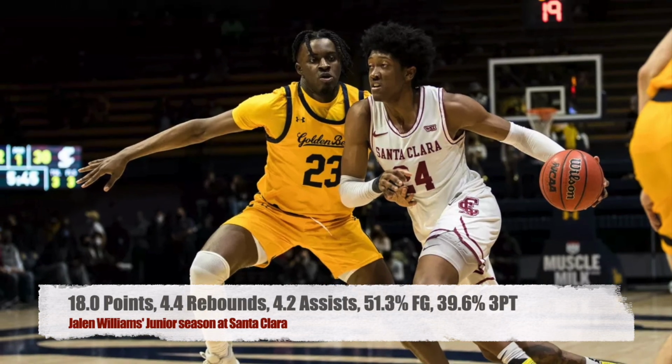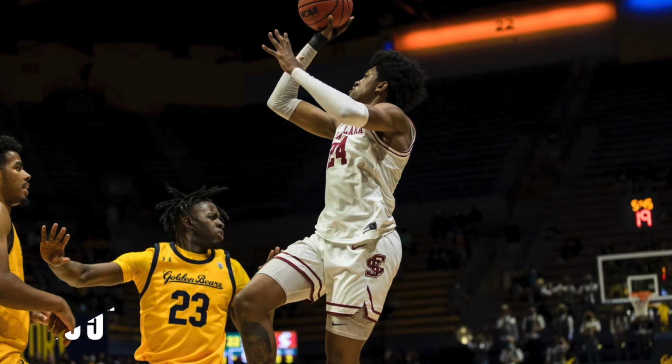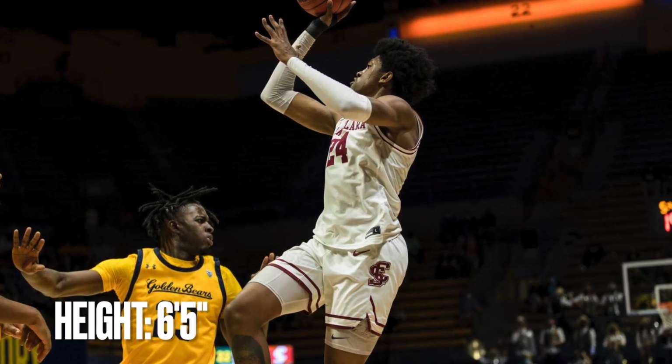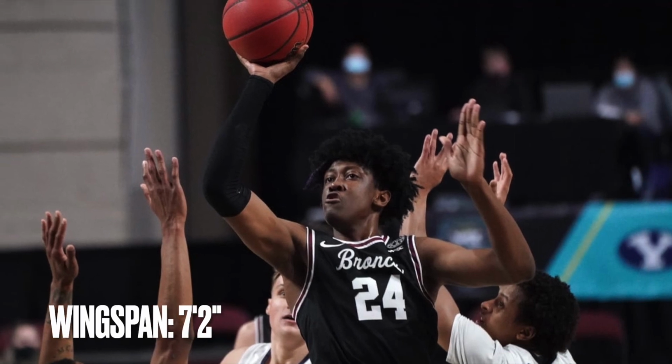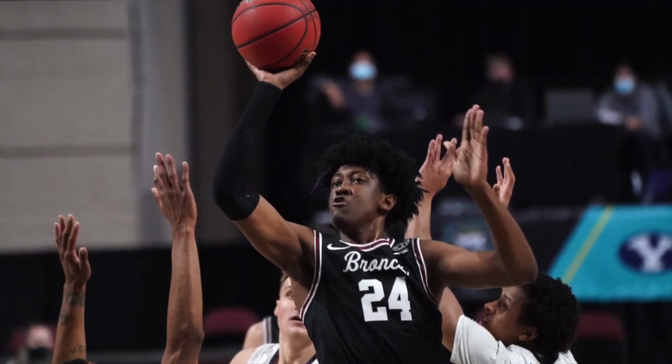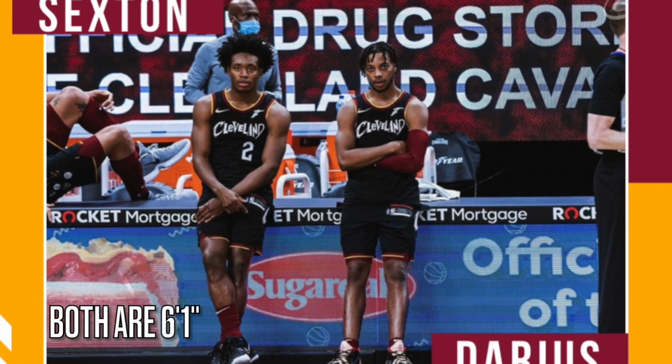And when evaluating this dude, the first thing that pops off the screen, in my opinion, is his insane length for his size. Williams is sporting a 6'5" frame with a 7'2" wingspan. Damn. That would be an excellent addition to a Cavs team lacking in size from his current starting guards, Darius Garland and potentially Colin Sexton once more.